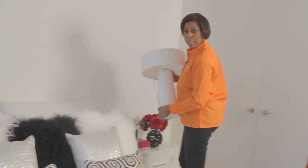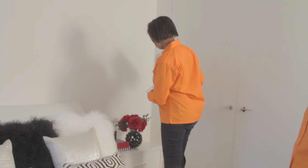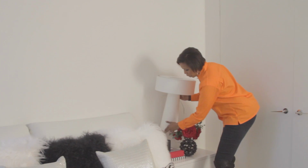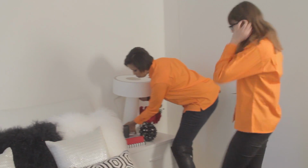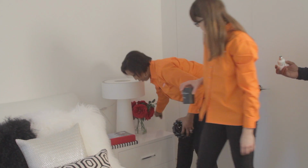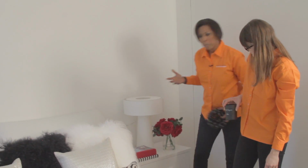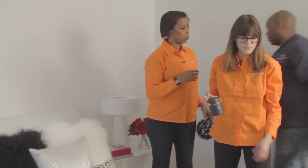Do you want to put some metallic in here? Yeah. Silver? I think silver. Silver is good. I'm worried that this is going to be too much on here now. It's so easy to put this here without the table lamps. That's why the table lamps are so important.